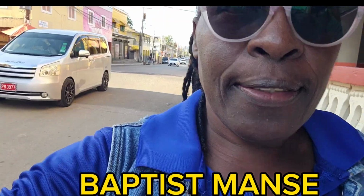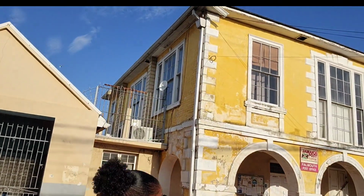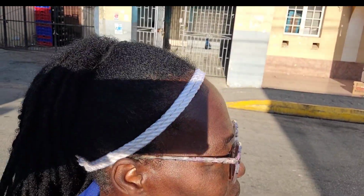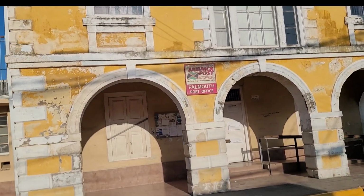There's a Baptist church down here. Queen Street, Market Street, Duke Street. Just walking around a bit. Look behind me. See that building? Beautiful architecture.